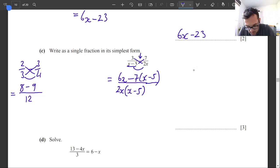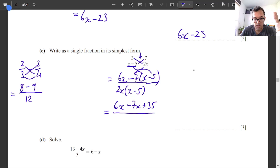So what we're going to do next is expand those brackets. At the top, minus 7 times x is minus 7x. Minus 7 times minus 5, 2 negatives makes a positive, so it's positive 35. We can, if we want, expand the brackets below the line. I usually don't, first of all because it's not necessary, and secondly, sometimes you're able to cancel stuff out. And it's better if it's in factorized form than expanded form.